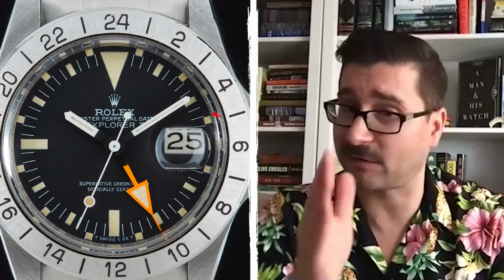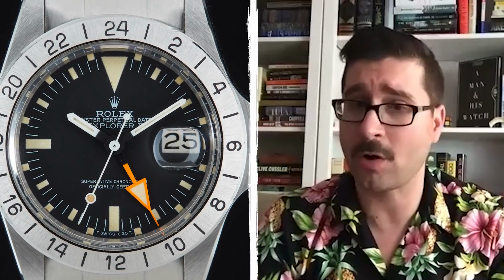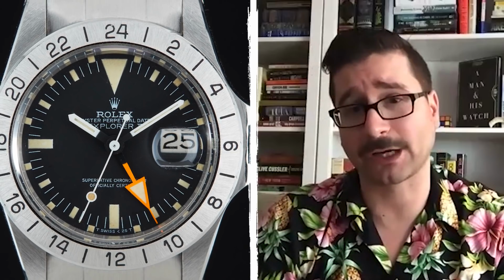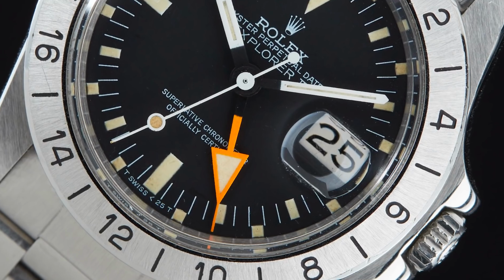Unlike a GMT Master, it does not have a rotating bezel. It has a fixed steel bezel with 24 hours on it, so you'll always know whether it's AM or PM while you're looking at the watch. These early Explorer 2s are often referred to as orange hand Explorers. This was a design that left the Rolex catalog until the 2000s when it was reintroduced. And today you can go into a Rolex dealer and find the new version of this watch.